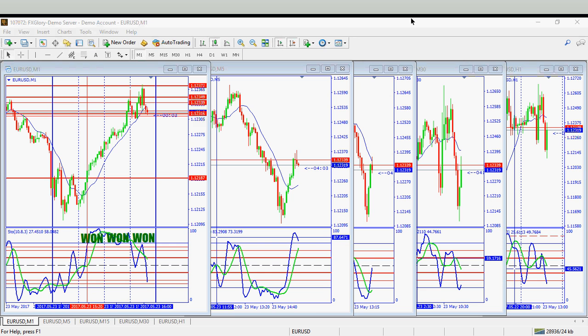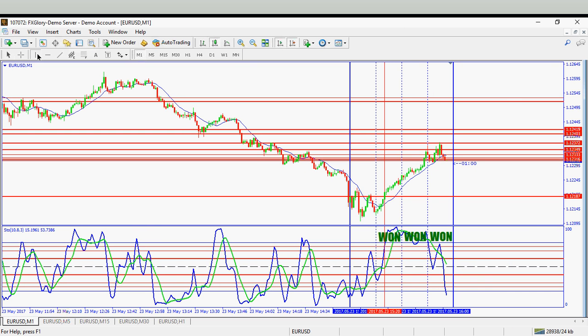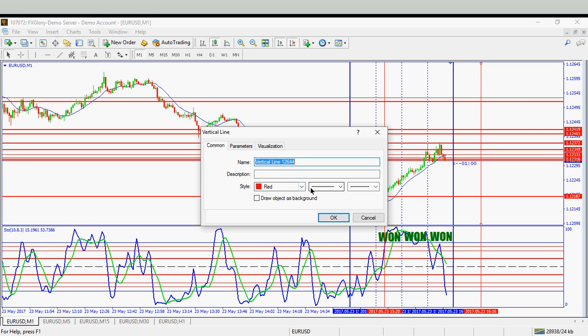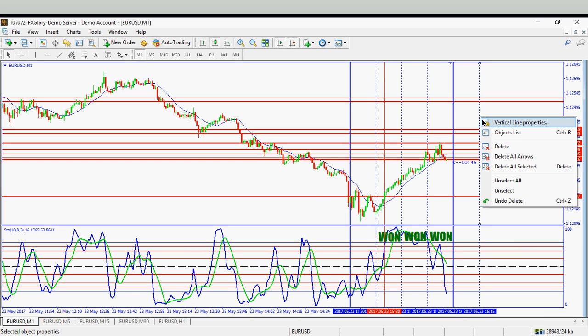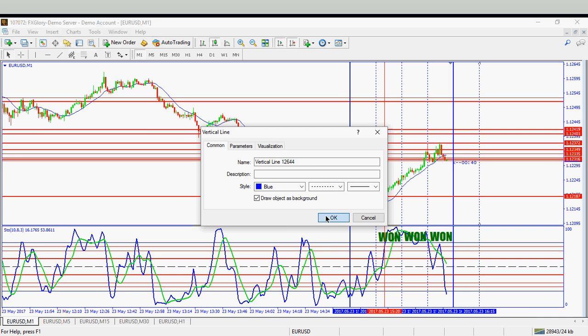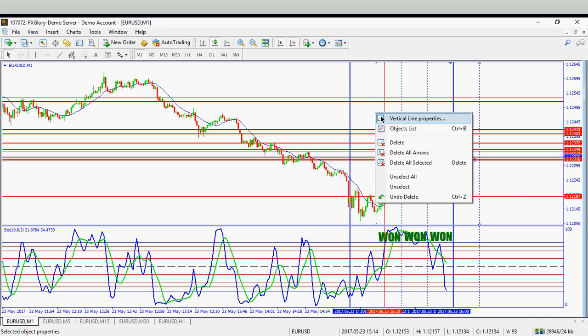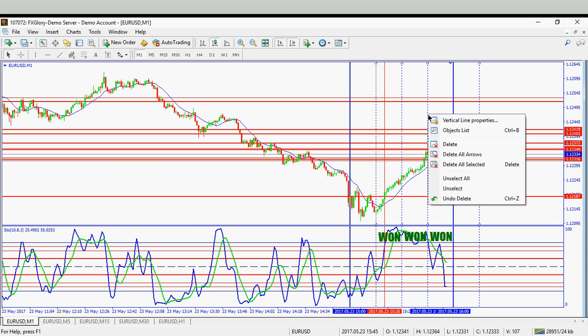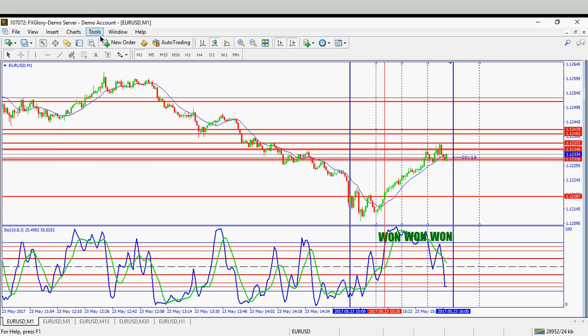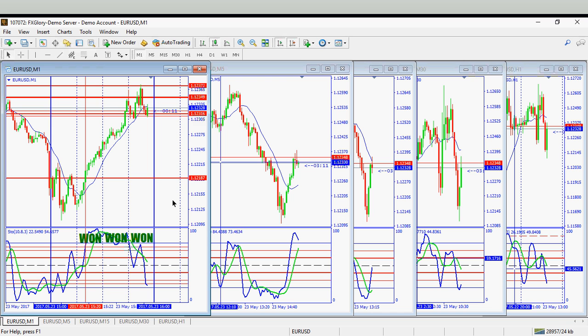So we're just going to let this play out. And we pretty much already know that this last trade is also going to close in the money.